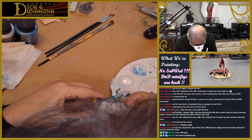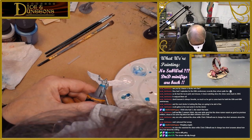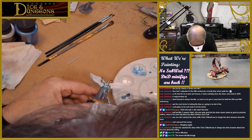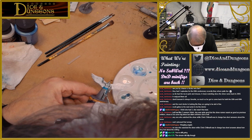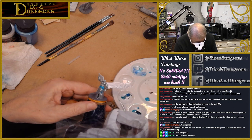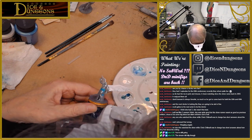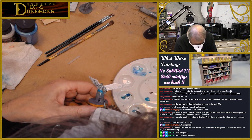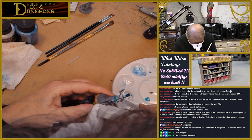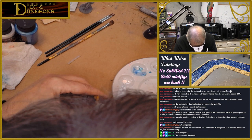I'm not too worried about getting paint on the sword because that gets painted later. But I don't want it all over the leg. I don't want to have to keep coming back and forth doing touch up. To do this stuff with the little brush because the big brush is not going to reach there.